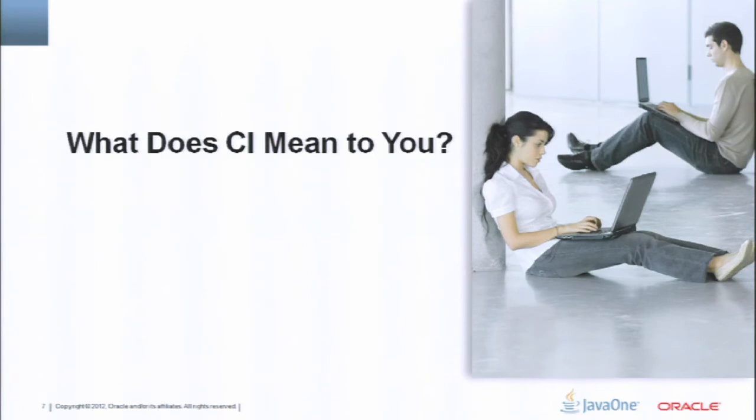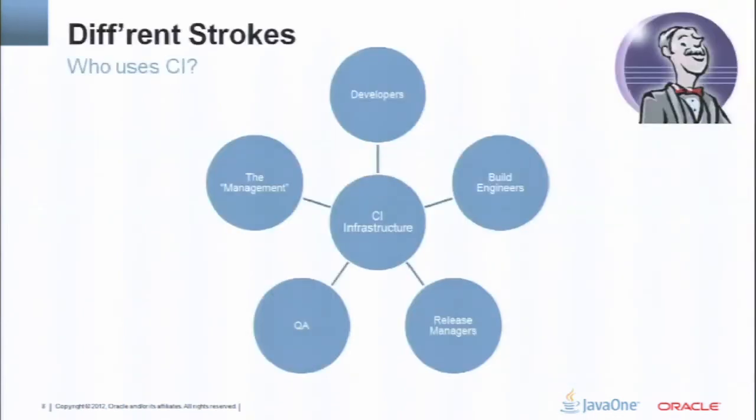What does CI really mean? And I think this is something we have to think about rather carefully, because it does feed into some of the conflicting demands on the CI system, and in turn some of the requirements for the best practices you have to worry about. We've got a whole community of people who are interested in CI.